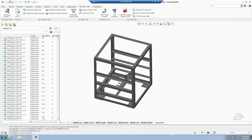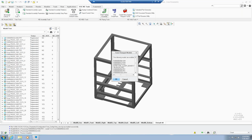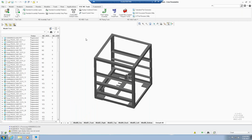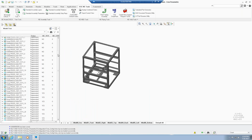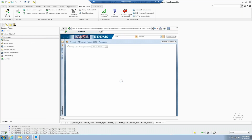So one thing that we have gotten our users used to, and on my own personal change, I changed this. We've got all our users into the habit of saving changed. What this allows them to do is to save all of these models at one time and verify that they intended to change those models. When I intend to save those models, now from a model tree standpoint, if I go back and I go into Windchill, you'll see that all of those files were set to yes.